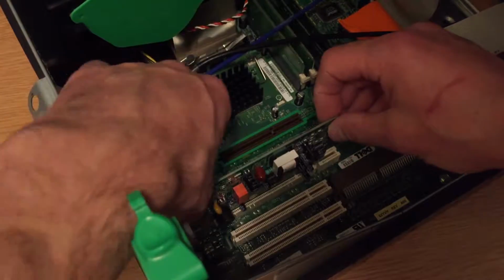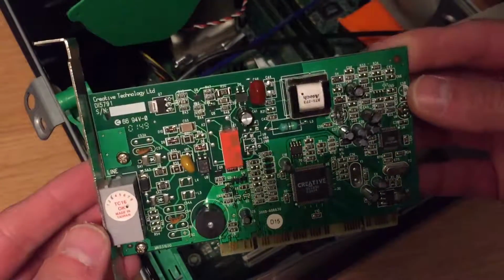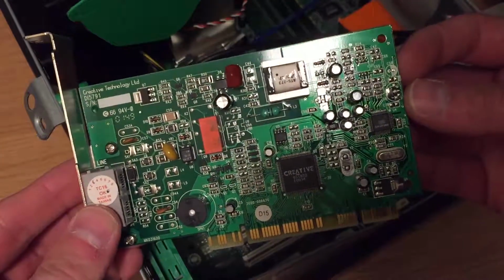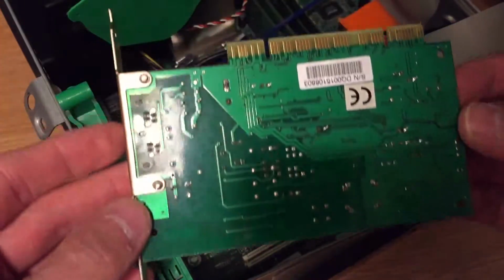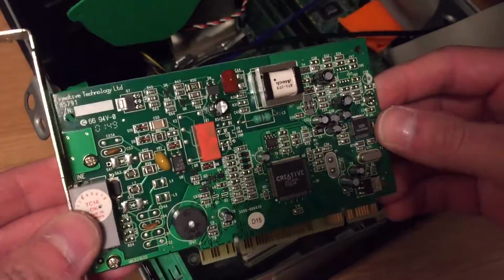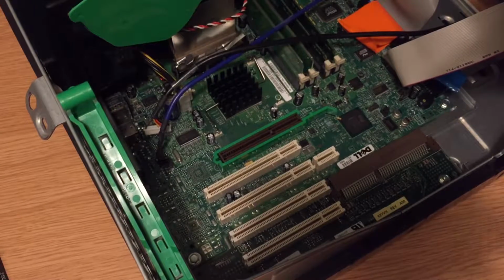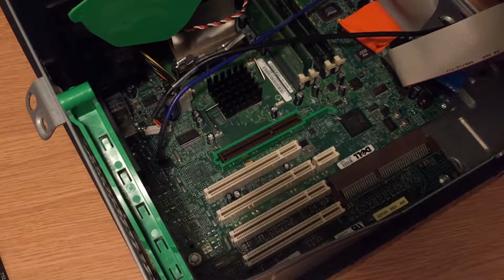And the bit you've all been waiting for, a 56K modem. Who doesn't want one of these in their system? Made by Creative. Unlike every other retro PC video you see where people chuck these out, I'm keeping it for nostalgia reasons. You can't tell me you don't love the sound of a 56K modem connecting to the internet.